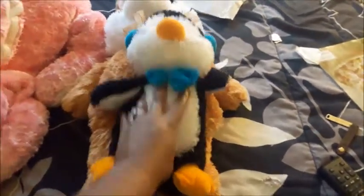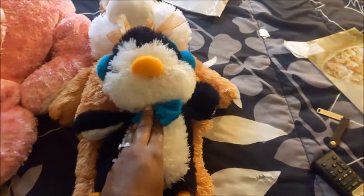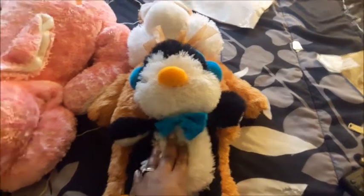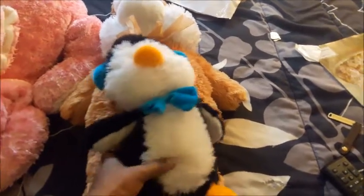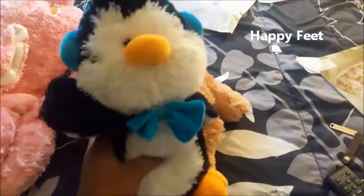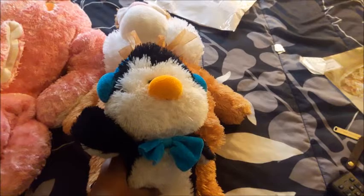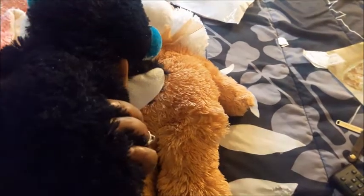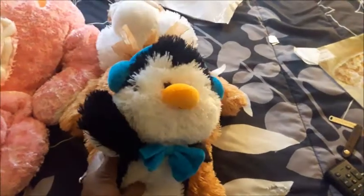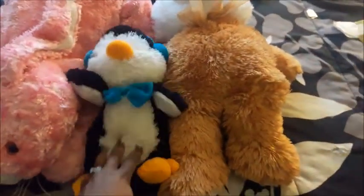So when I first saw it, I wondered if this is from the Penguins movie, or what is it called? The little dancing penguins. I forget what it's called, but I don't know if it's from that or not. I don't know where this actually came from. I want to say that this came from a vending machine at Golden Corral, but I'm not sure. We'll have to see on that.